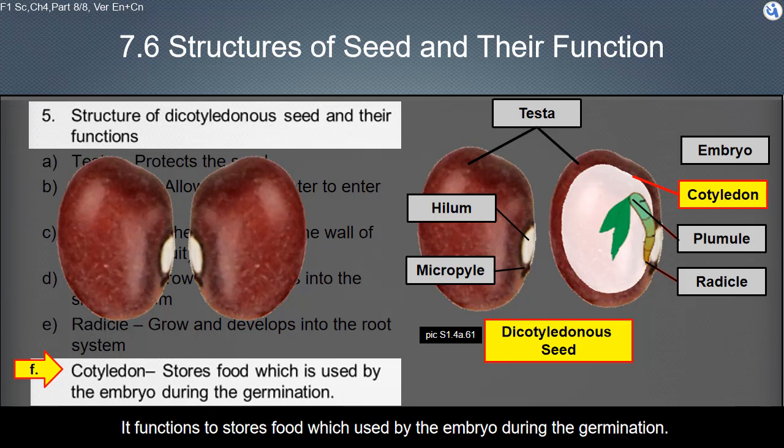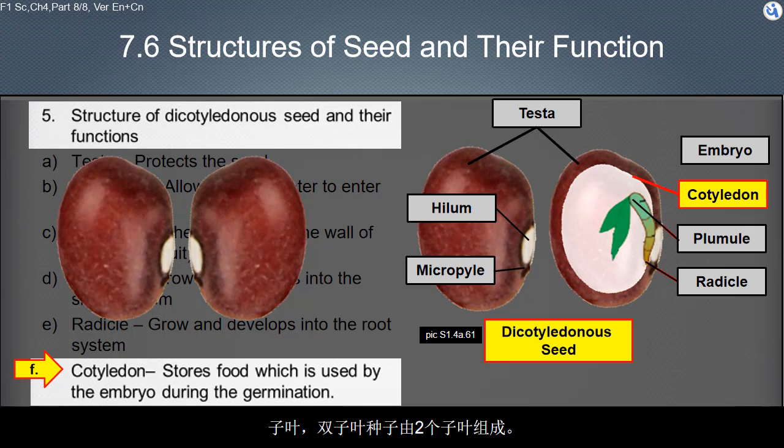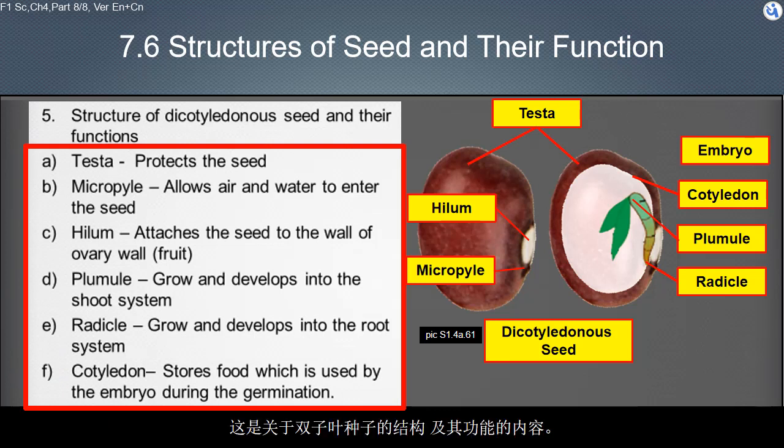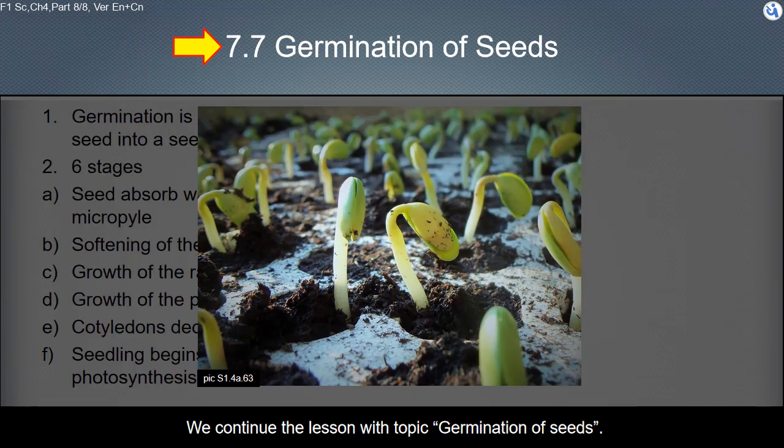About cotyledon, the dicotyledonous seed consists of 2 cotyledons. It functions to store food which is used by the embryo during germination. This is the content about the structure of the dicotyledonous seed and their functions.